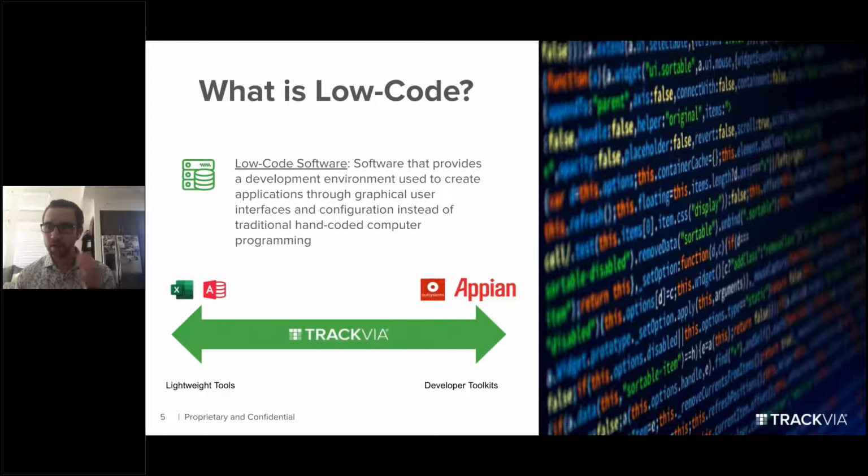On the left side, we look at lightweight tools like Excel and Access Database. These are technically low code tools. You can do a lot of things in Excel and Access. You can build forms, build reports, do a lot of things without ever needing to code in one of those systems. However, as I think we've all experienced with Excel and Access, they don't scale very well. Eventually, you need something bigger, something a little more robust.